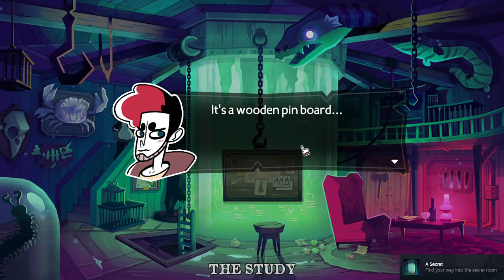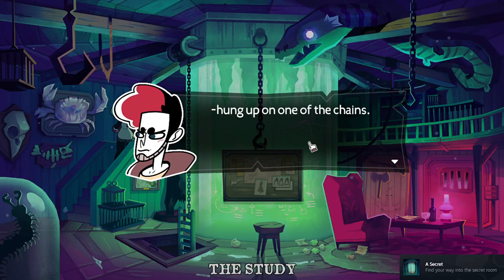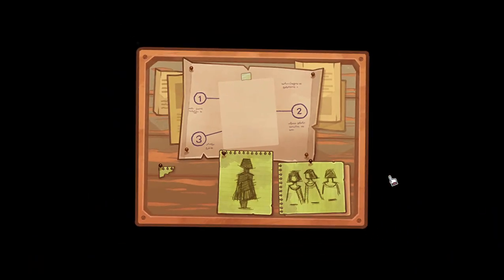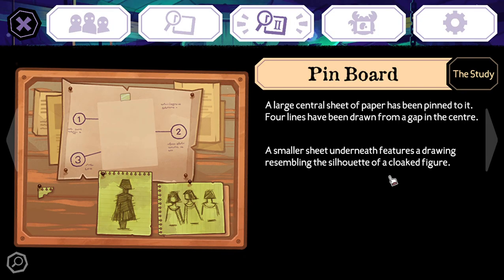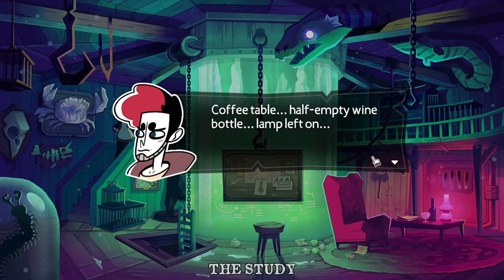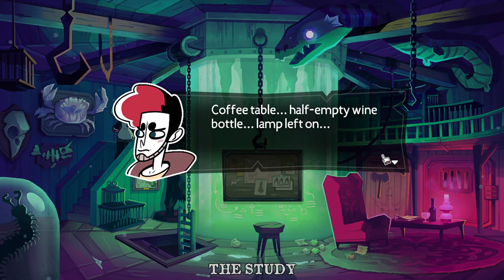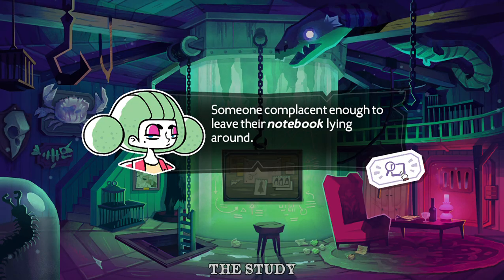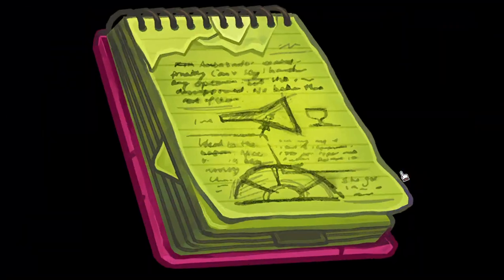It's a wooden pinboard, hung up on one of the chains. Looks like there's a couple of things missing from it. Coffee table, half-empty wine bottle, lamp left on. I'm gonna say someone's been using this room. Someone complacent enough to leave their notebook lying around.